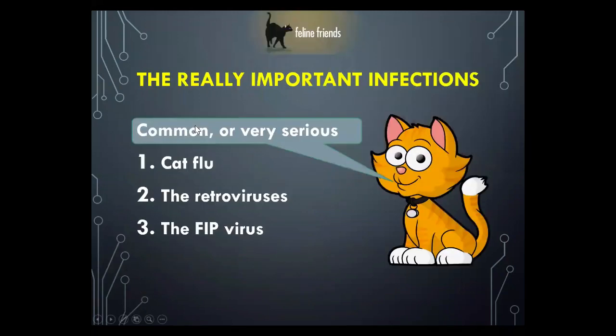So I'm going to just focus on the really important infections. And by important, I mean the ones that are very common, that almost every cat owner will have had an experience of if their cats have had any infections, or are particularly serious infections that maybe we need to understand more about in order to try to control them, because these are the ones that turn fatal. And so I've got three groups there: the cat flu group, the retrovirus group, and a little bit at the end about the FIP virus, or the Feline Infectious Peritonitis virus.